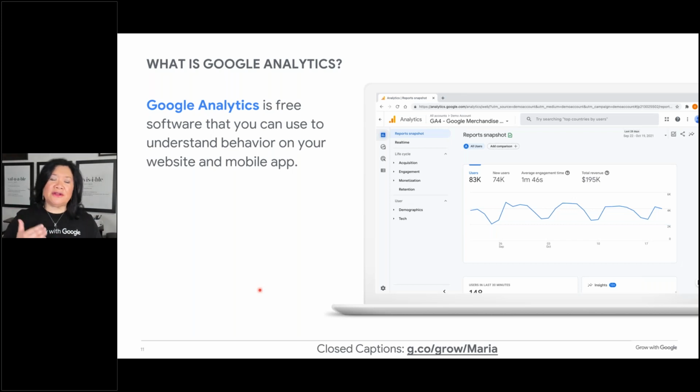And get to know them better, because our job as business people is to be experts on our customer. We need to know what they need. We need to know what their decision process is. We need to really be very intimate with understanding their journey. Be an expert in your customer. Google Analytics can help you do that.